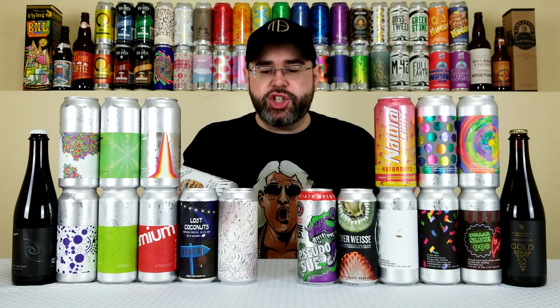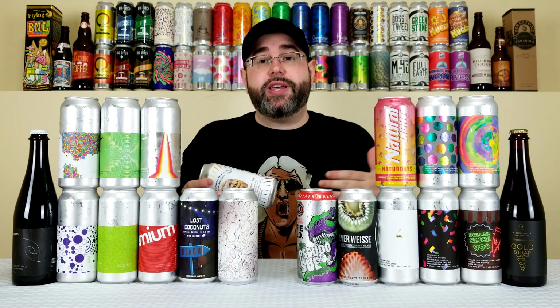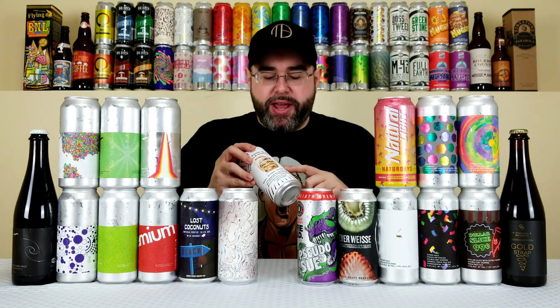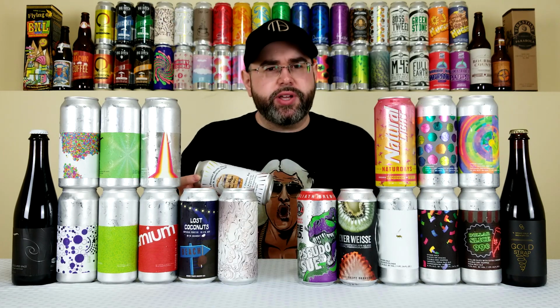So I've had their vanilla shake. I've never had the maple vanilla shake. We really don't get their barrel-aged offerings at all in the area. So when I saw this, I was like, yeah, I gotta grab it. This has been in the 16-ounce crowler for a couple weeks, so this will probably be one of the first ones I drink in the near future.